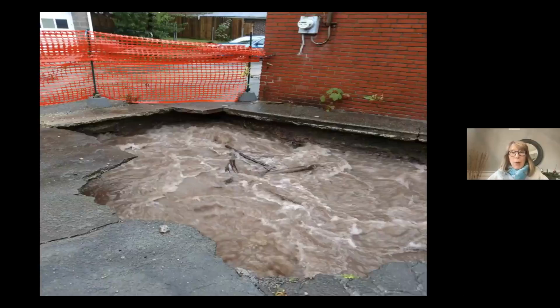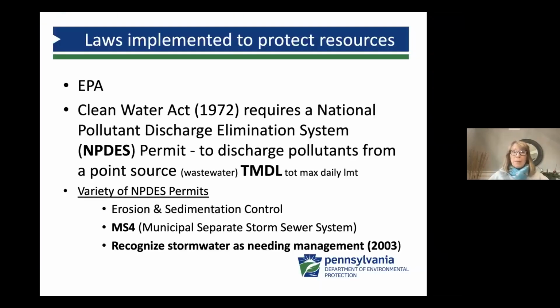From a road standpoint, a lot of the conduits, those ones in the previous photographs, are made of metal, and over time they can break down. They can't handle the volume of the water, and as they break down, they create real erosion issues. This is in Pottstown, Montgomery County.